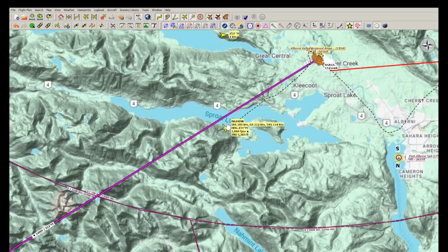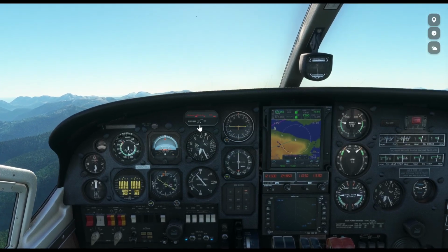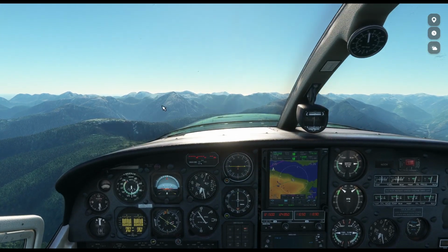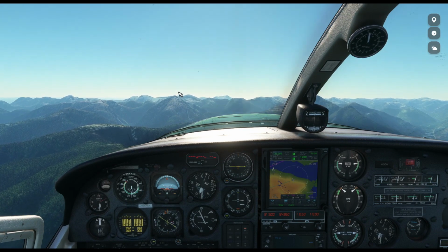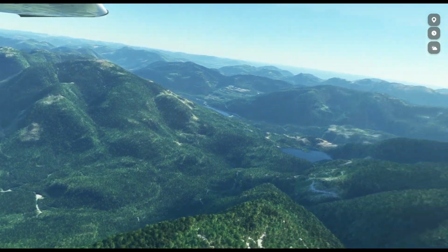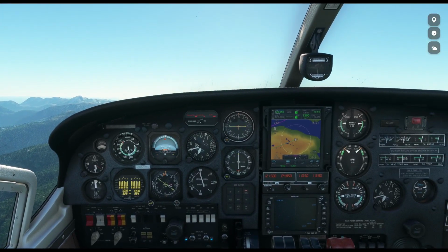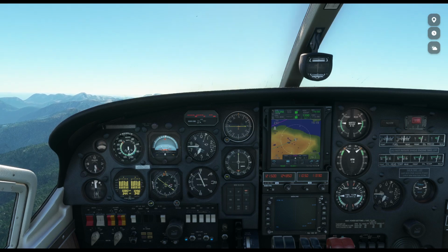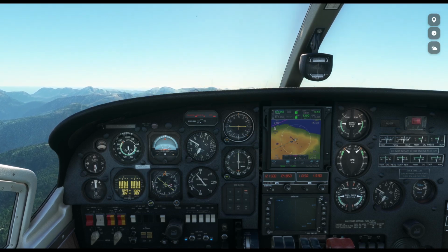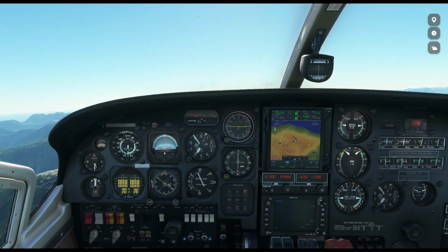So there we are. That's Sprout Lake that we've just passed over. And we are at 5,500 feet, just in time to cross over the peaks up here. Yeah, we've got a lot of greenery. Vancouver Island is absolutely full of trees and ferns and bushes and beautiful greenery and lakes, rivers and streams. I consider myself very, very fortunate to be living on Vancouver Island.